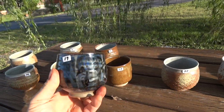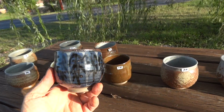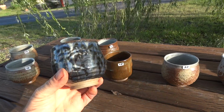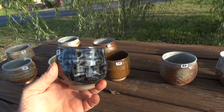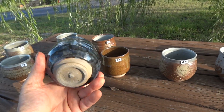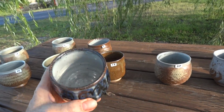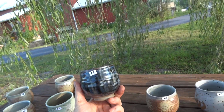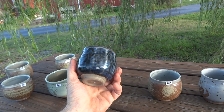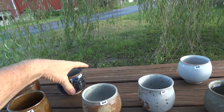This is number 19. This pot, I hadn't realised, had a decoration already on it, and I think I put another one over the top. I've got a feeling that's what happened. It was hidden under the glaze. So that came out a little bit strange, but somebody might like it. All right, that's number 19. There it is, number 19.